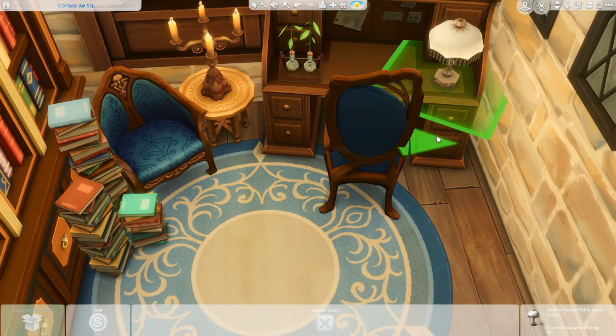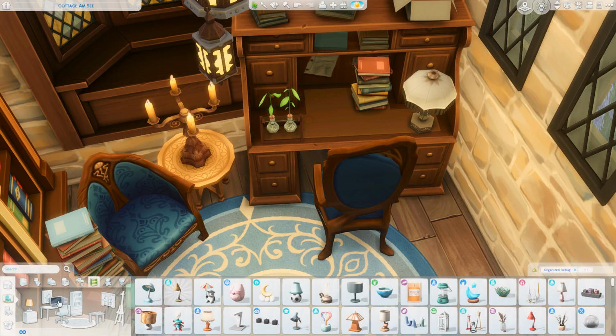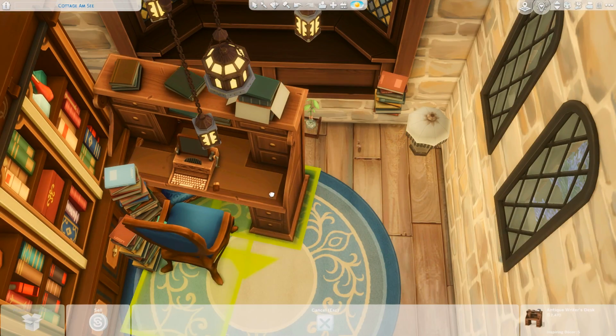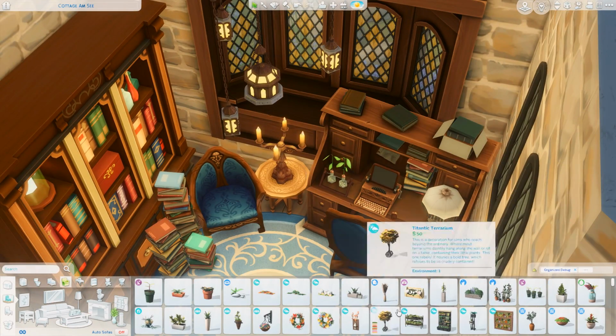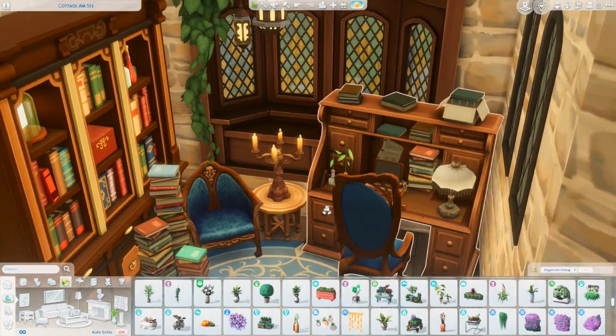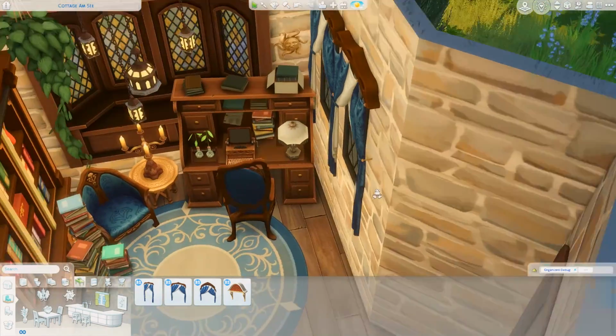And on the desk, I added some more books, and I actually ended up adding a computer. It's the one that looks kind of like a typewriter, just because I thought it would be nice to have that as a functional item, and it's the closest thing we have to a typewriter. It's still a fully functional computer, but I thought it looked nice. I also added plenty of plants in here. I thought this hanging plant would look beautiful here, and I used these curtains from Realm of Magic absolutely everywhere.